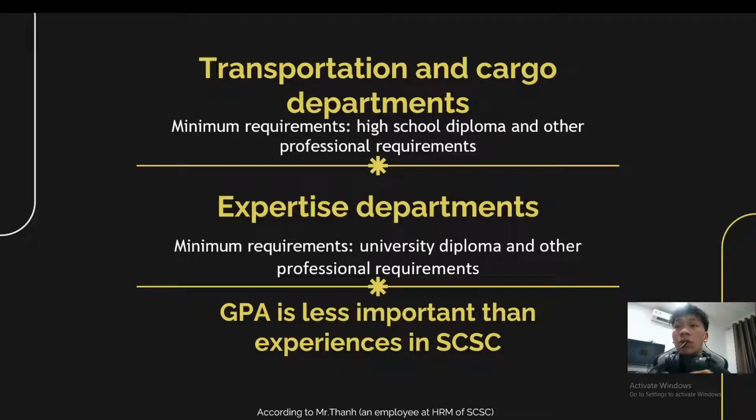In SCSC, you only need to have a high school diploma and all other professional requirements to work for SCSC in the transport station and cargo department. In other expertise departments, you have to submit the university diploma when you apply to the company, as well as other professional requirements. In general, SCSC only asks for a degree in the application and doesn't pay attention to the candidate's score. A face-to-face interview is used to choose candidates for the company. A candidate who meets all the company requirements is chosen for admission.